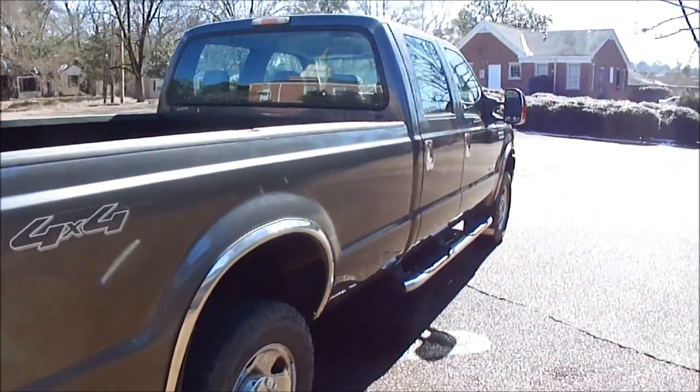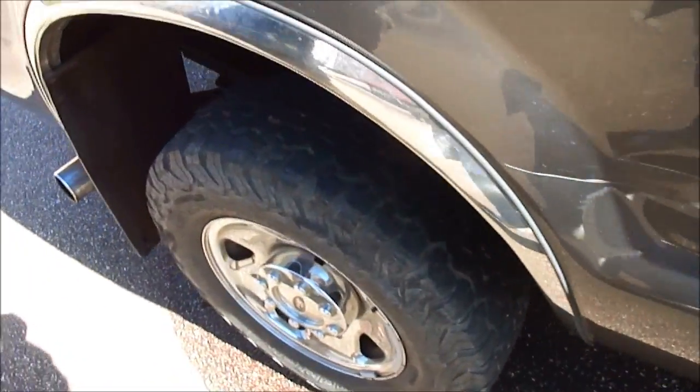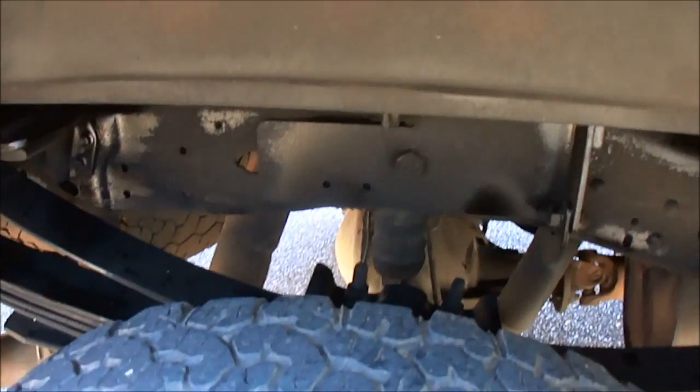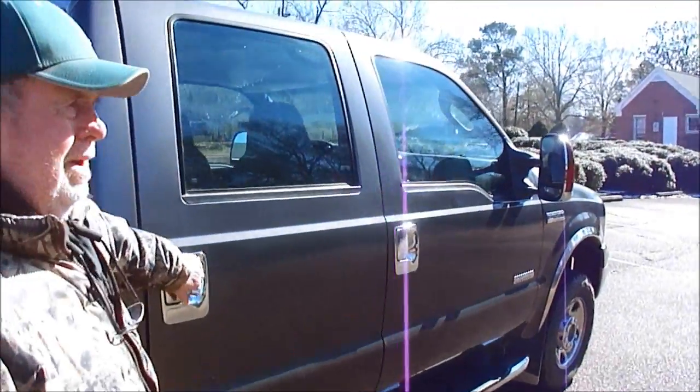Look down the side, not pecked up, dinged up and all that. That's dust and pollen. Got one little scuff right here my buddy's son did yesterday. See back there? Much to my chagrin. It's not been in the mud, not been beat around. Some kid's not tried to tear up Daddy's truck.